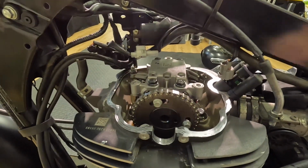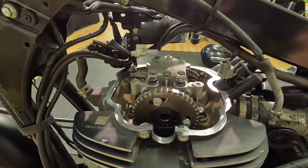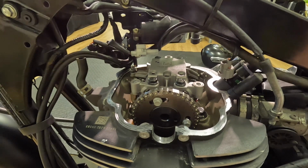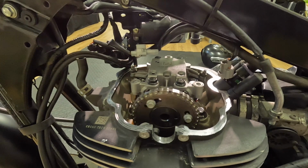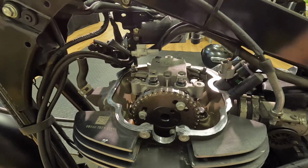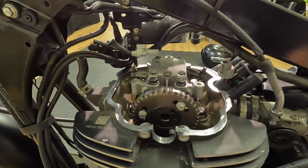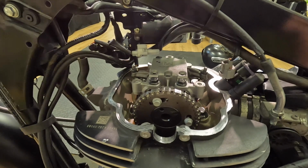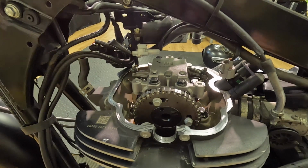So I put it in 5th gear. I've got my socket on here. Now which way would that turn? That would turn this way. So there we go. So I'm forcing the gearbox to turn. Now that was the compression stroke. So you can tell because it just popped over and that hole jumped past it.